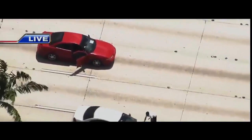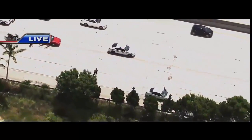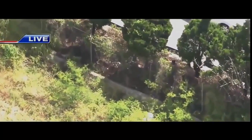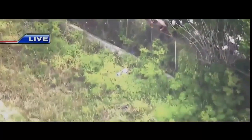We got a bailout. 1 person there being pursued now by the police. They're taking off after him. The other person has stayed in the vehicle. We've got police officers chasing. He jumped over the guardrail here and flipped down off the embankment. We've got some other officers. It looks like he's been tased or he's hurt himself jumping off that ledge right there.